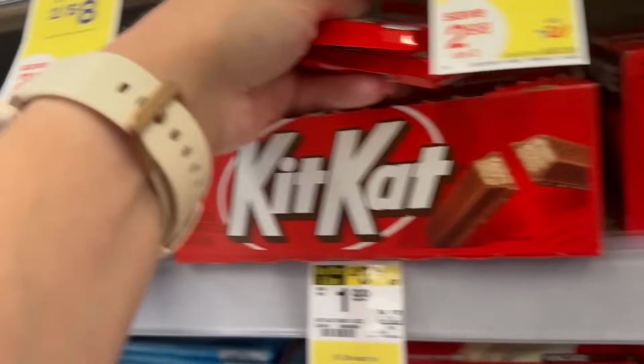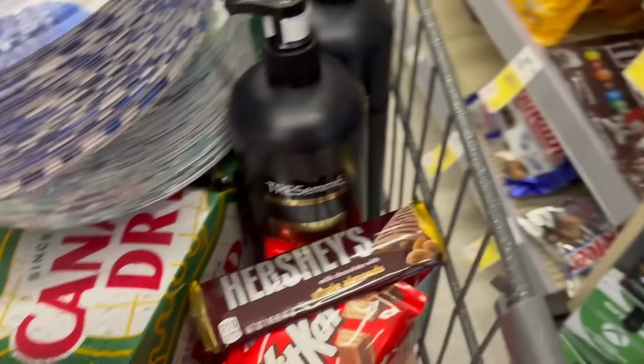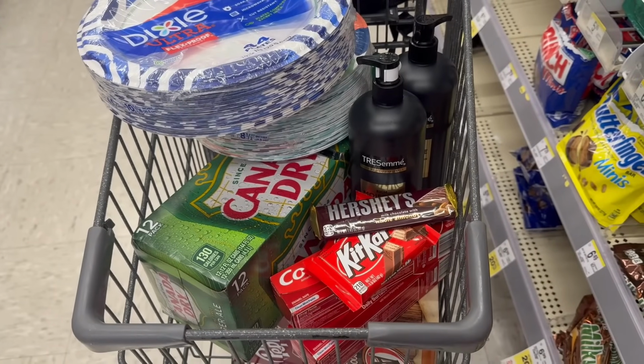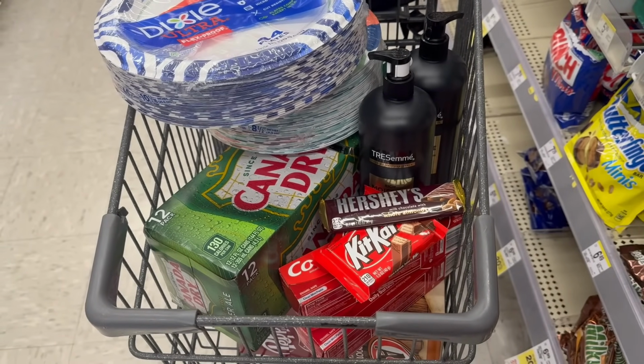So I'm just going to grab 2 Kit Kat bars, and then I'm going to do one of these Hershey's with almonds. So now my product total is going to be $50.97 for everything in my cart. So I will earn back my $10 in Walgreens cash for spending $50. And I was figuring out which register rewards I wanted to use to help lower my out-of-pocket.